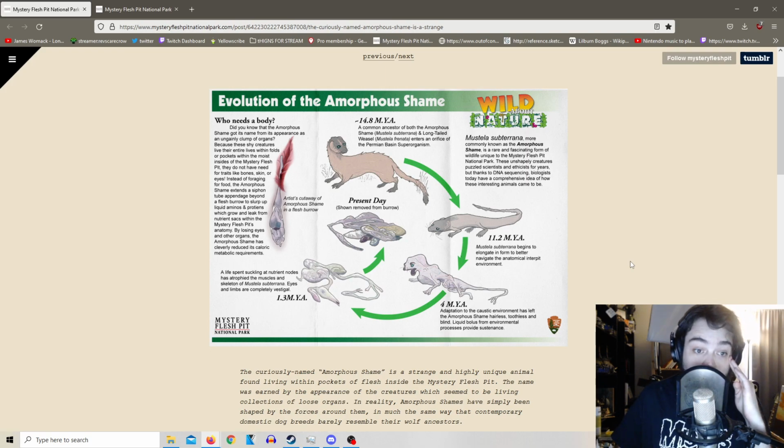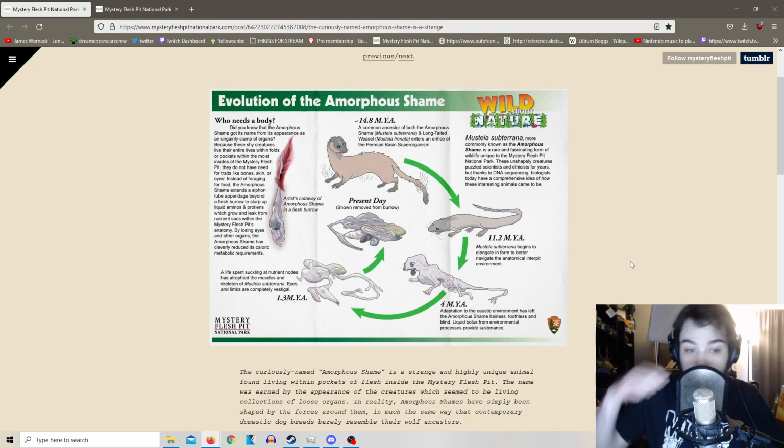Instead, foraging for food, the amorphous shame extends a siphon tube appendage beyond a flesh burrow to slurp up liquid aminos and proteins. There's actually a typo there, right? Isn't it I before E except after C, but that's always wrong. I don't know how to spell protein, I think. Which grow and leak from the nutrient sacs within the mystery flesh pit's anatomy. By losing eyes and other organs, the amorphous shame has cleverly reduced its caloric metabolism requirements.